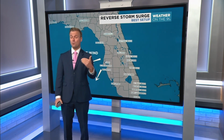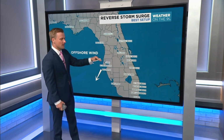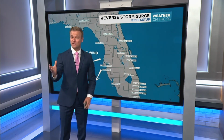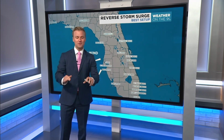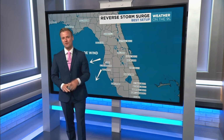It's not like a tsunami, like the water's going to come rushing back in, but eventually as that storm pushes away, we will see that water come back up, even with that offshore wind. As it starts to weaken, it returns to more of a normal tide. This is all the reason why you have to know your evacuation zone. That depends on sea level, location, and how close you are to the coastline, and certainly be very important when it comes to evacuations.